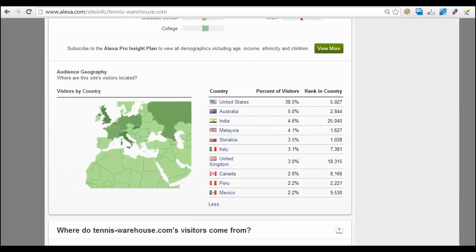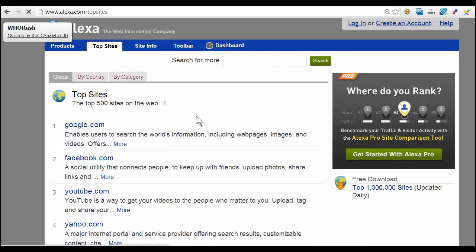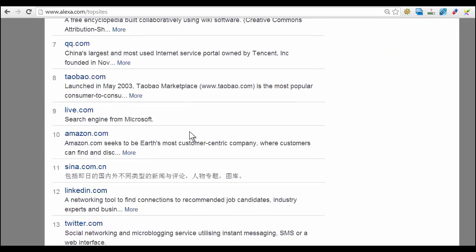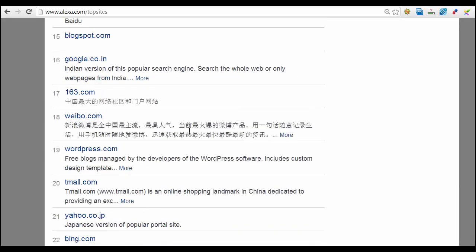But not only that, you can also see the top websites on the whole internet. For example, based on traffic, we see google.com as the website with most traffic, ranked number one. Then we have Facebook, YouTube, Yahoo, and other websites, including lots of websites from China, interestingly. Like, for example, number 18, Weibo.com.